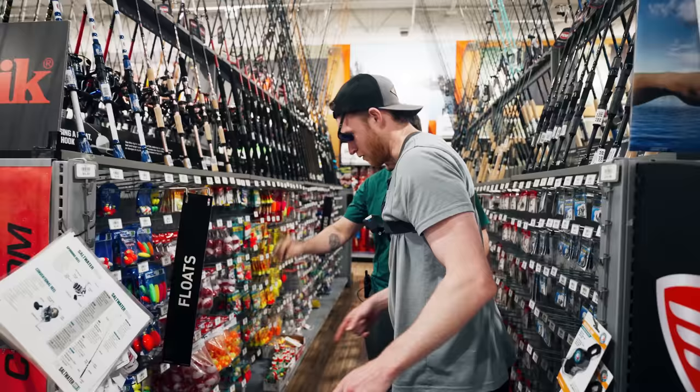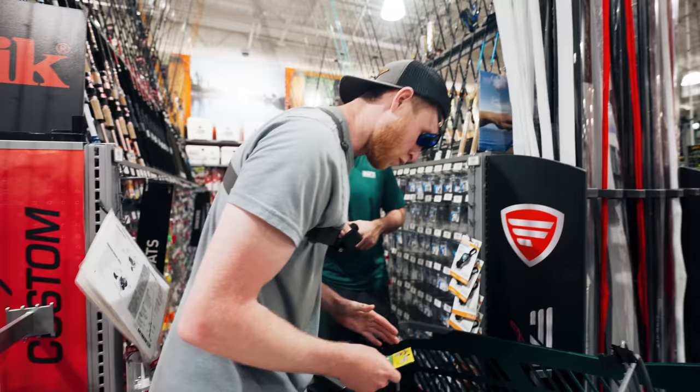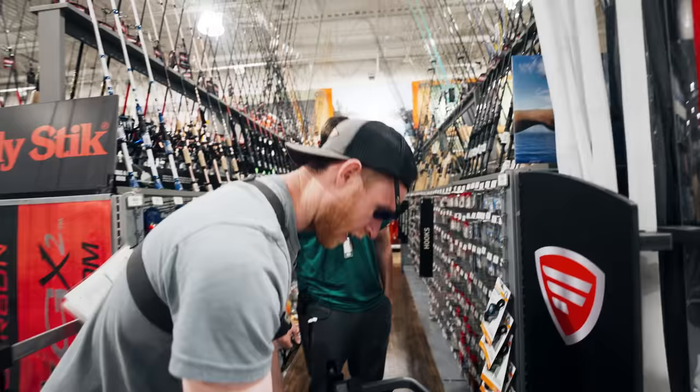Well, I think that's everything we need. We have enough stuff to catch 5 fish, right? Because that's what Norm told me. So we got mullet, we got the jawbone, we got the Ned rig, we got the lizards, and we got the patroller. And we got the quake, so that's 5. I think. All right, well, I appreciate it, man.